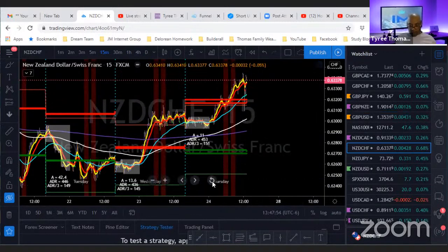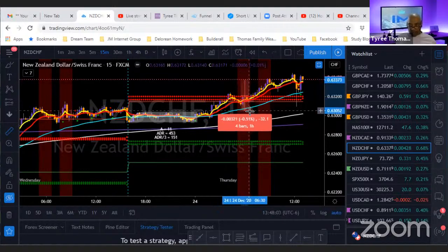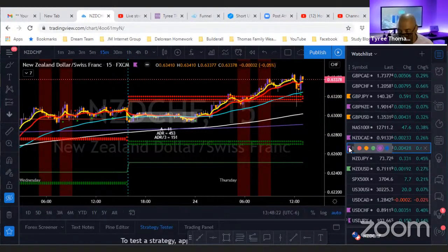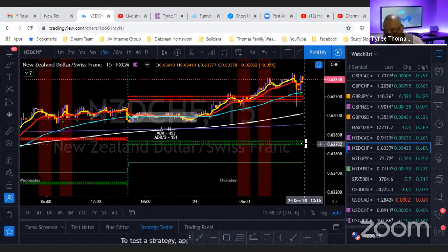Now, that's second level. Let me measure this. NZDCHF is not a binary pair. And it barely made Forex. 47 pips. And it gets purple. And let me write down the price point, 0.63378. It gets a check.